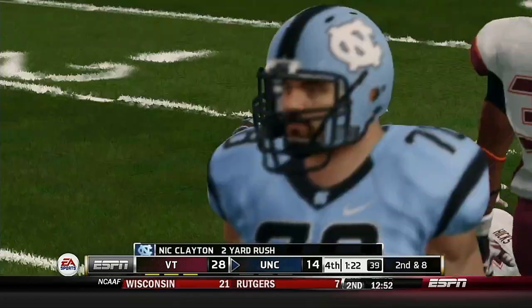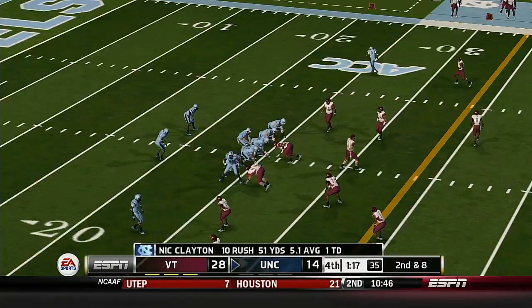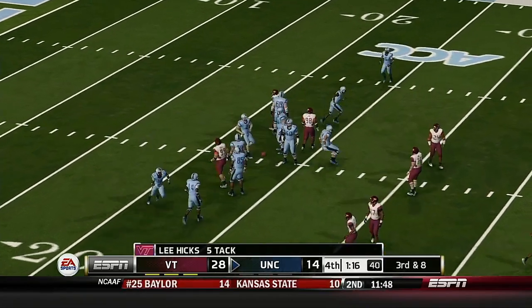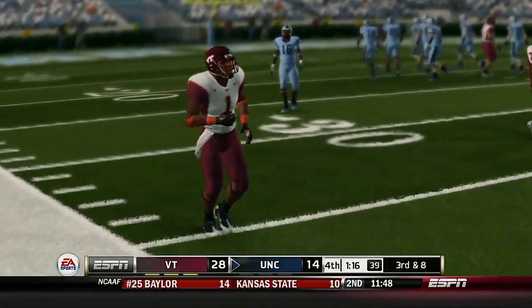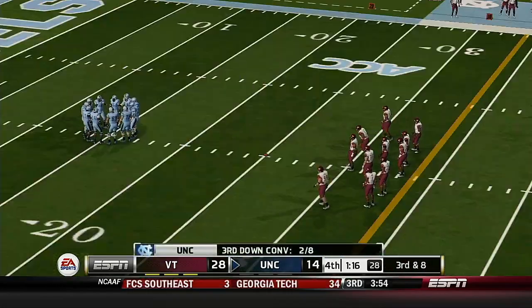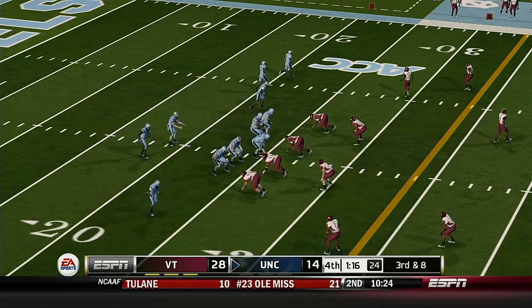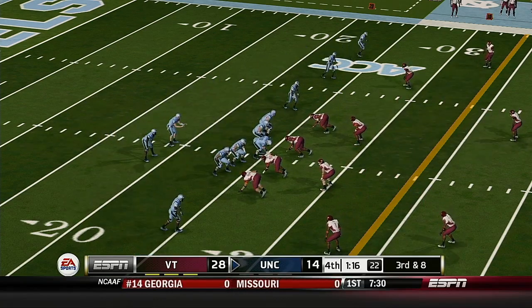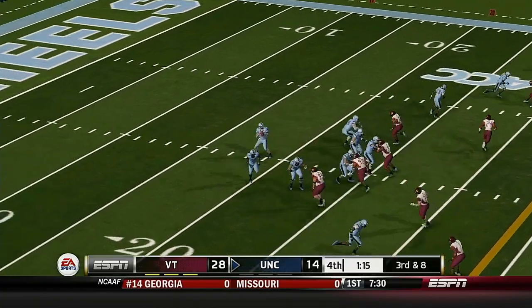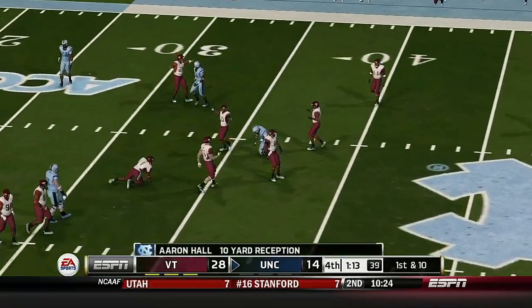And they make the stop. Around the 25-yard line. The draw play gets maybe 2 yards. That makes it second and eight. Spikes the ball. From their own 25-yard line. Third down. And he's tackled right away.